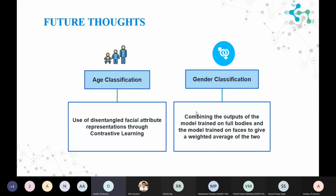Next. So there were some experiments that we really wanted to perform while creating this pipeline, but couldn't due to computational constraints and time constraints. One of those was for age classification. We really wanted to experiment with the usage of disentangled facial attribute representations through contrastive learning. Why we believe this would have helped was that we could have customized the losses to have certain age clusters together and certain age clusters farther than those.